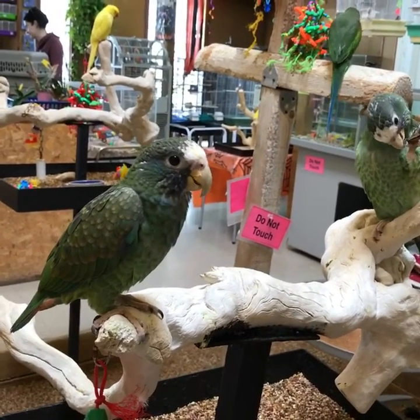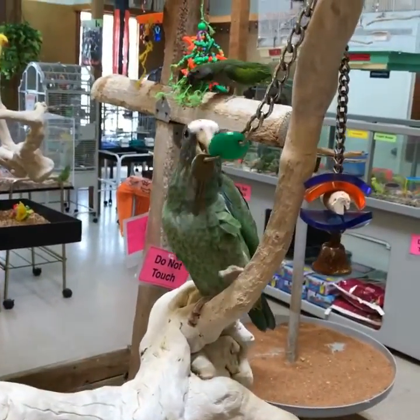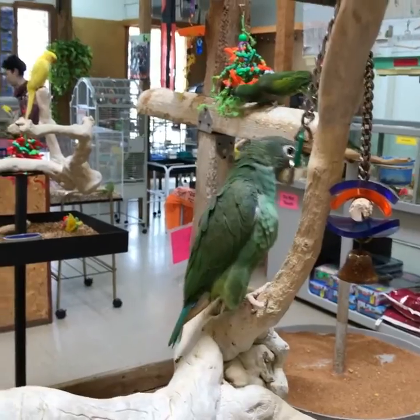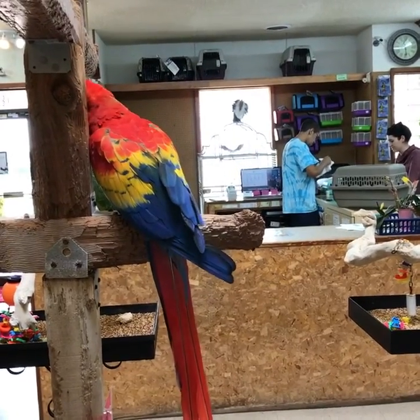If you have any questions about any of the birds as I'm going, I will try to answer them. And we have this baby, this little bird playing with toys. They are loving it. And here is our gorgeous Miranda. Oh, she's going to be shy today. Oh, she's rubbing her face on the wood.